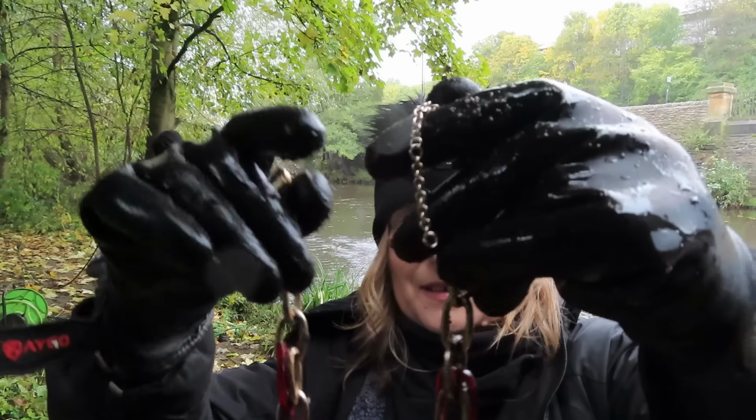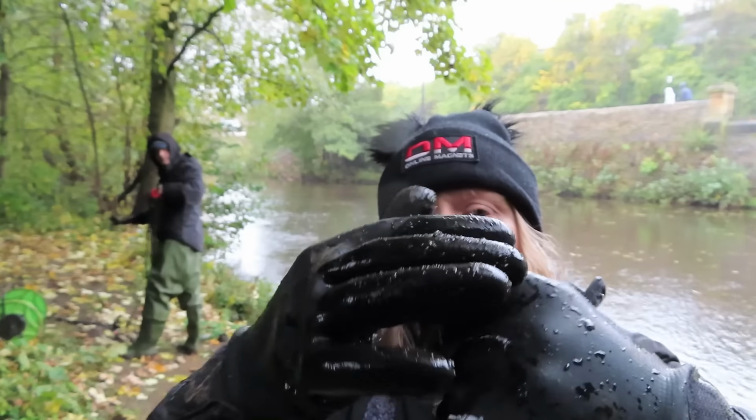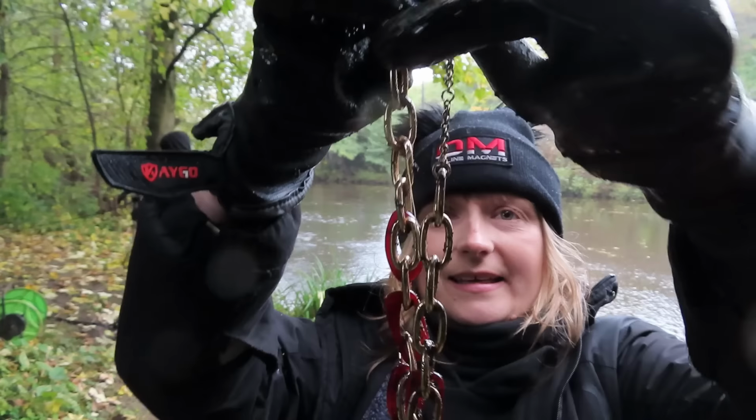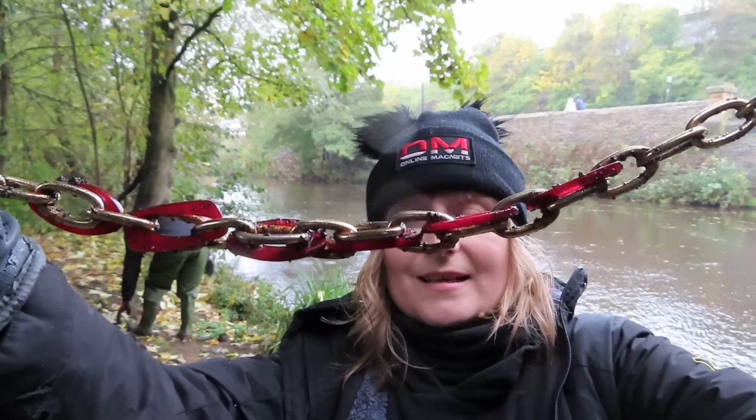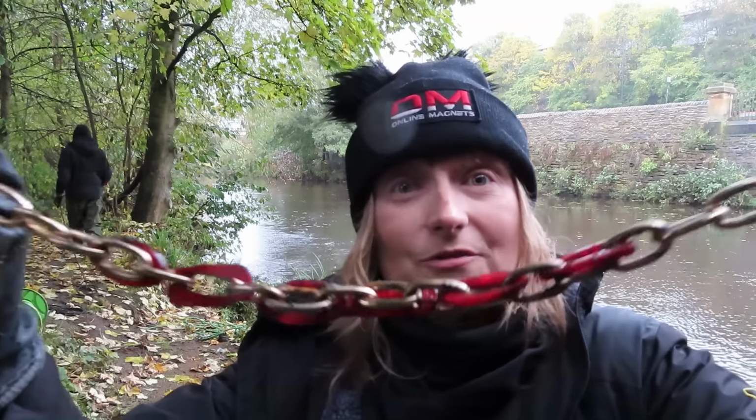Some sort of necklace. Oh, it's horrible. Look at that. Very tacky. But somebody must have liked it because they wore it. Maybe they didn't like it, that's why they threw it in the river.